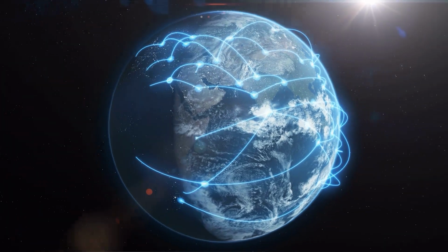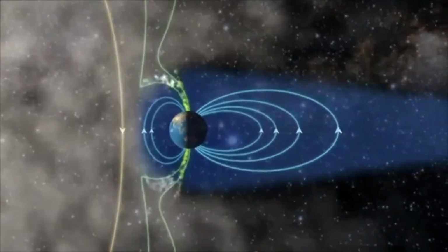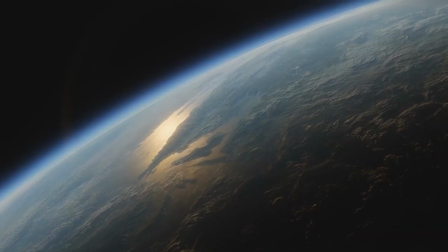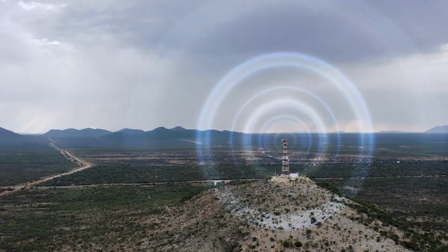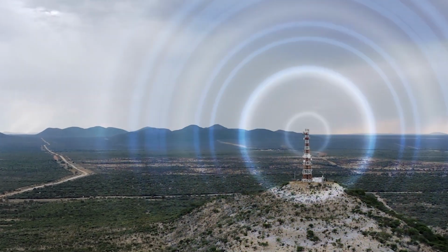Firstly, let's discuss communication. A geomagnetic storm has the potential to disrupt communication systems, leading to radio blackouts, interference, and distortion. This interference extends to radio signals like AM, FM, shortwave, ham radio, as well as television and telephone signals.